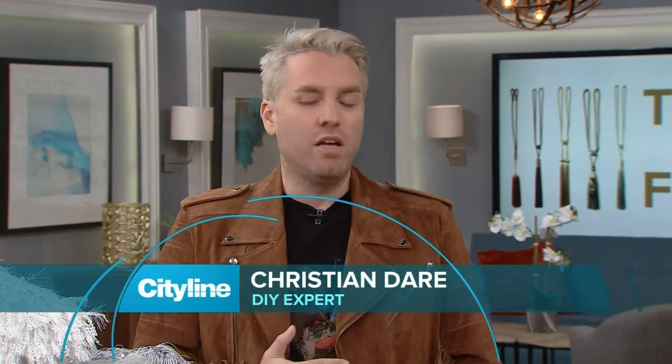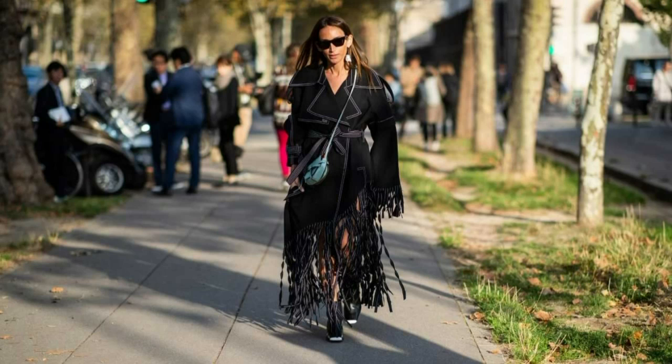What I love is when fashion and design come together. So often when I'm trying to figure out what's the 2019 trend, I look at the runways, right from the season before. What was really interesting is last year during Paris Fashion Week, there was so much fringe. We actually have some photos of it. A ton of fringe, done so beautifully, from casual to dressy.